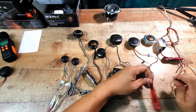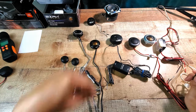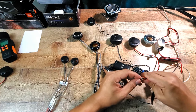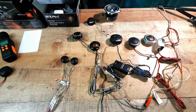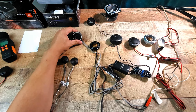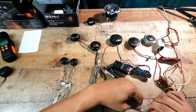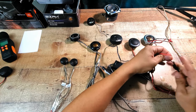So this guy plays loud, this guy plays lower, but that's okay, clean. So watch this. It plays really wide. But watch this guy, how it's supposed to play, Skar Audio.